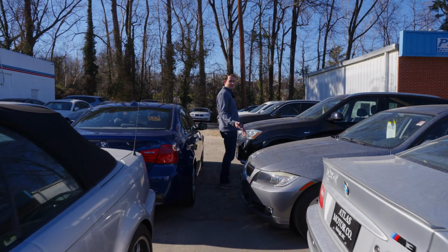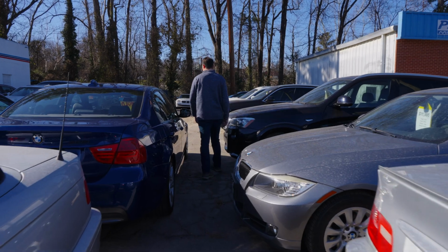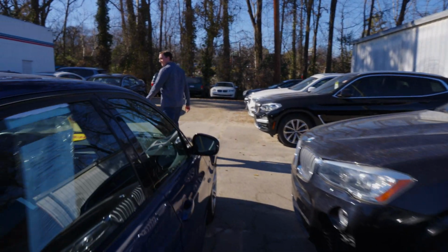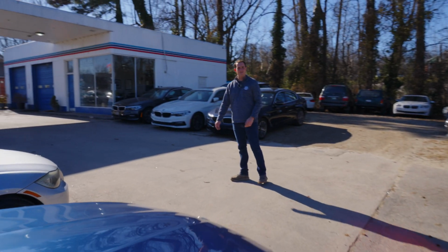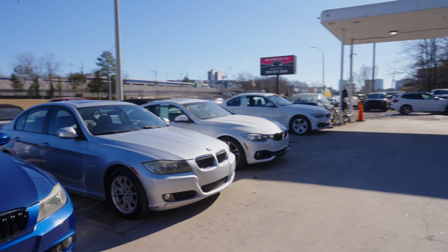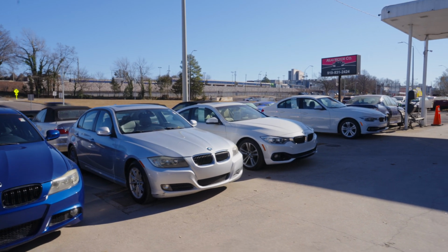We got a 55,000 mile E90 328 all-wheel drive. Of course, we have our M Sport, just got that cleaned up today. She's looking good. We got 2 more E90s becoming available. They are 90-odd thousand mile, 328, both rear wheel drives. Silver one and the white one back here.